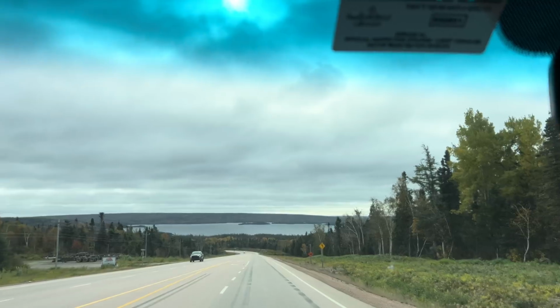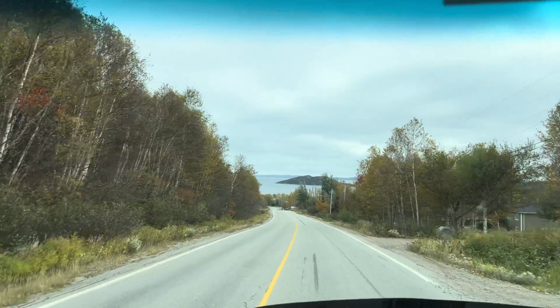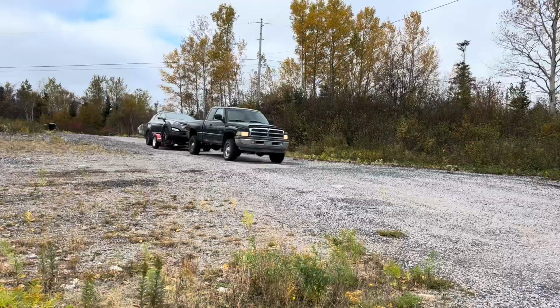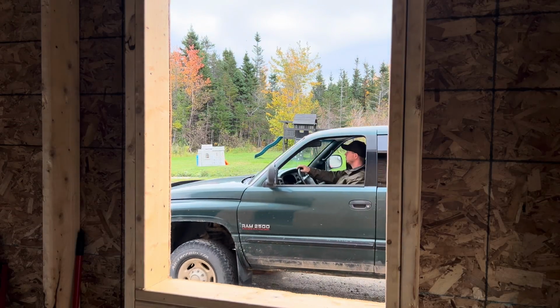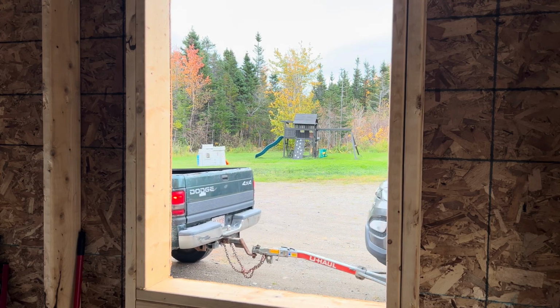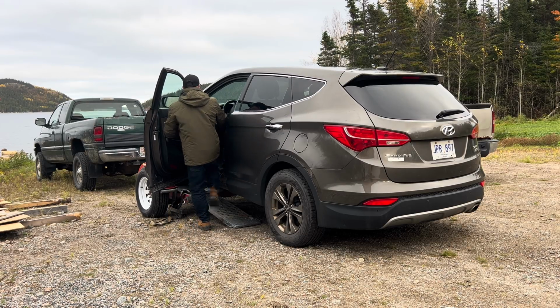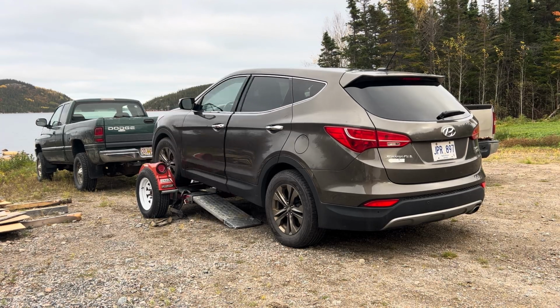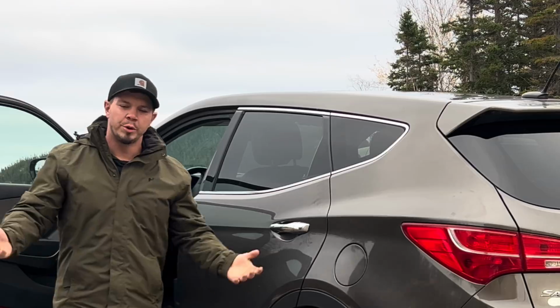Driving up my ass. I might need the keys, eh, bud?